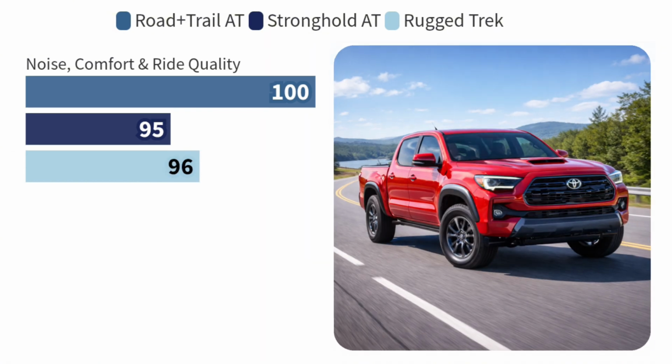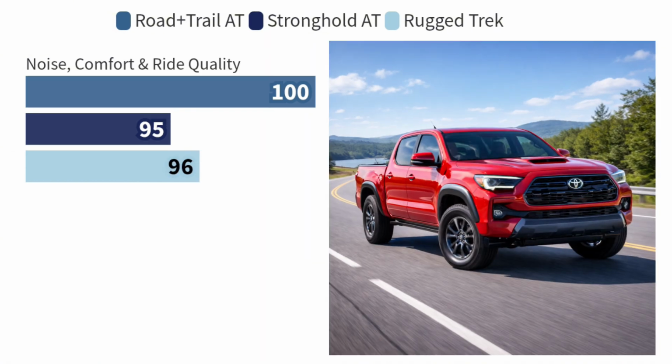When it comes to noise, comfort and ride smoothness, the Road+Trail again leads with a 7.08 subjective score. This puts it 0.75 points ahead of the Rugged Track, which equals about a 4% comfort advantage, and 1 point ahead of the Stronghold, roughly a 5% advantage in refinement.